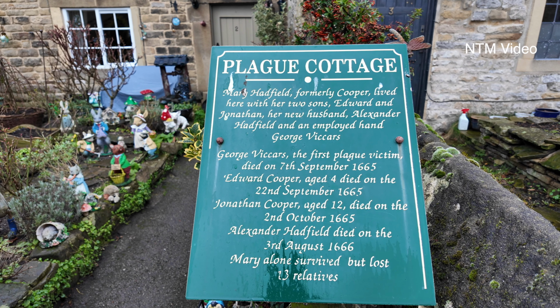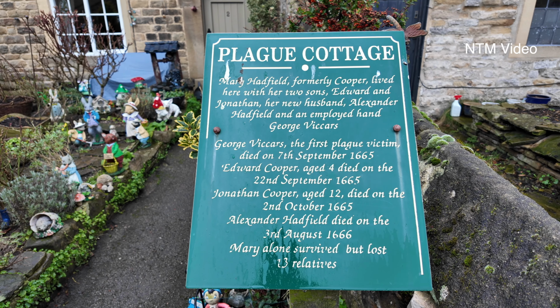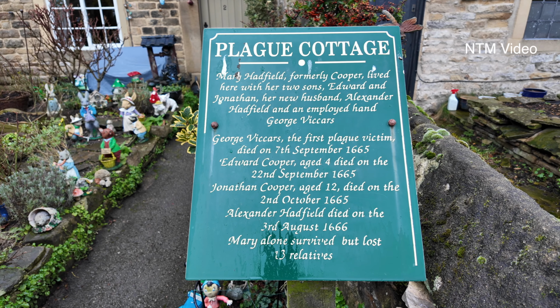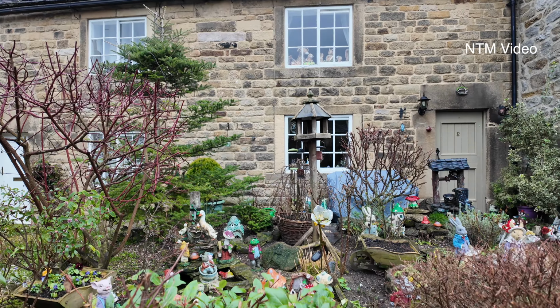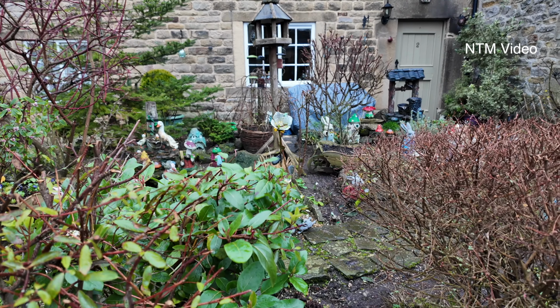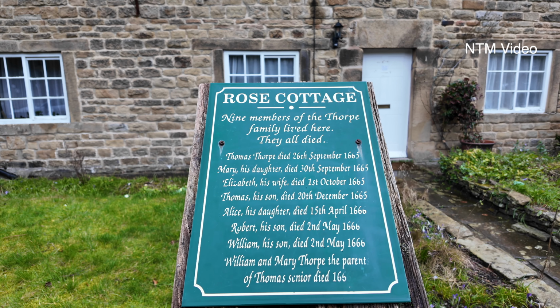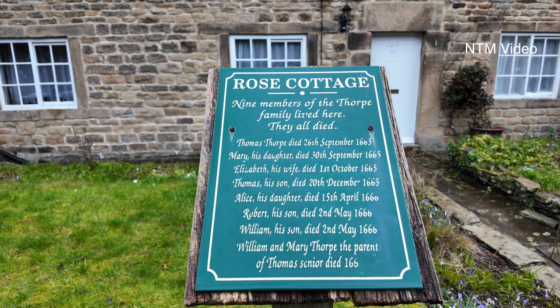Plague cottage. This is the home of the first victim of the plague. Wow. Rose Cottage. 9 members of the Folk family that lived here all died of the plague.